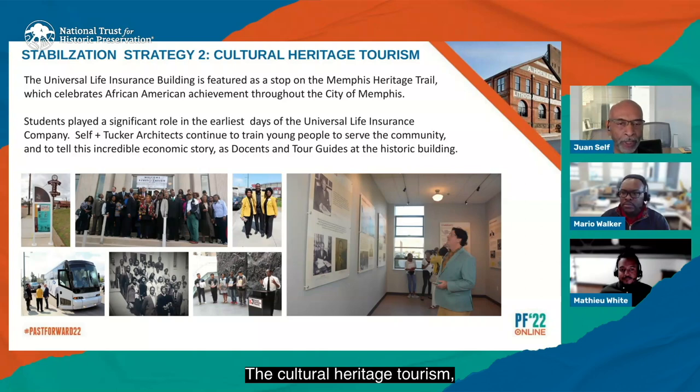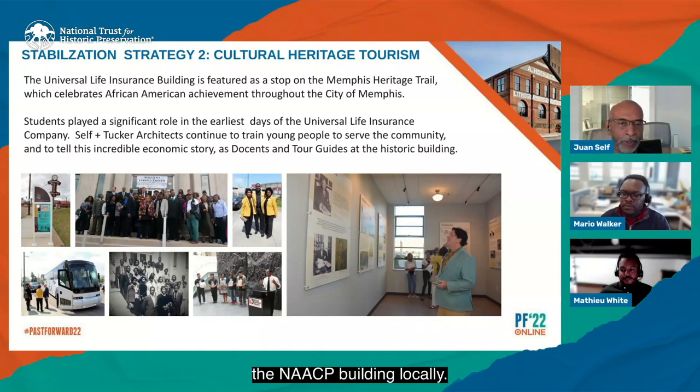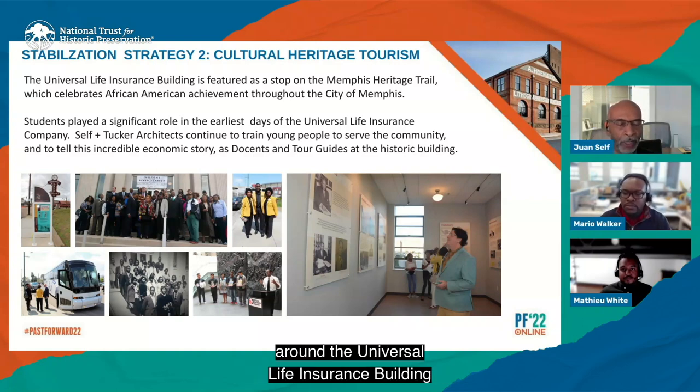The cultural heritage tourism, along with redevelopment in terms of the community, just within this less than half mile radius, projects such as the revitalization of the historic Claiborne Temple, just two blocks from here, the revitalization of the Griggs Business College, and then a project that's completed, at least partially in terms of first phase, the NAACP building locally. It's really a hub of activity, and so much is happening around the Universal Life Insurance Building that are really offshoots as we planted our flag here.